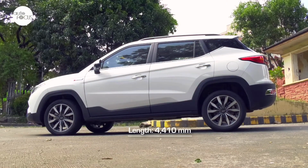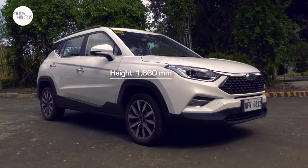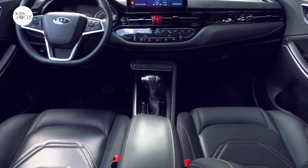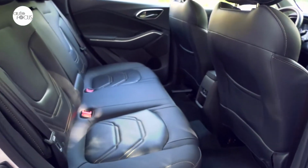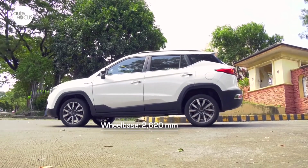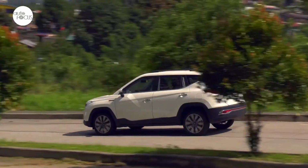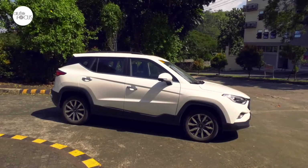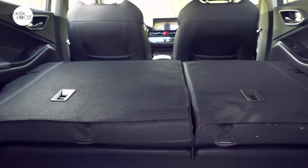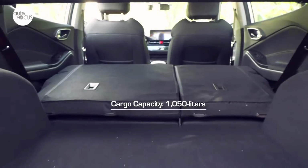At 4,410 mm long, 1,800 mm wide, and 1,660 mm tall, the JAC S4 is bigger and more spacious than most crossovers in its class and price point. Its 2,620 mm long wheelbase, a factor in providing stable ride and handling, is also longer than most in its segment. The S4 exterior dimensions also allow for a 520-liter cargo capacity in the back. With the second seatback folded, cargo capacity doubles to 1,050 liters.